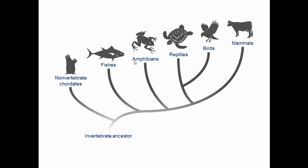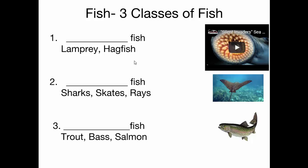Here's an evolutionary tree showing the evolution of the different organisms. So if we think about the history of the earth, invertebrates were the first animals that evolved on earth. And from those invertebrate ancestors, the first chordates that are not vertebrates evolved. And then from there, fish were the first group to evolve. They're the most ancient group of vertebrates. And then amphibians evolved after fish, then reptiles. One branch of reptiles evolved to form the birds, and then a different branch of the reptiles eventually evolved into mammals. So we'll start by talking about fish.